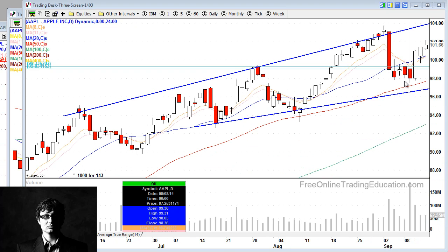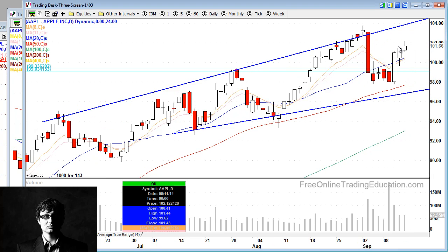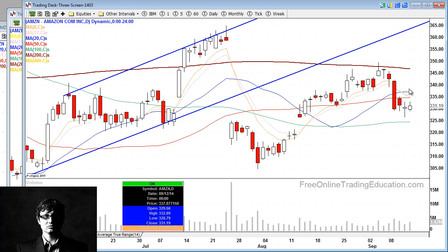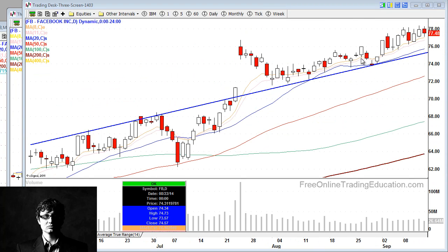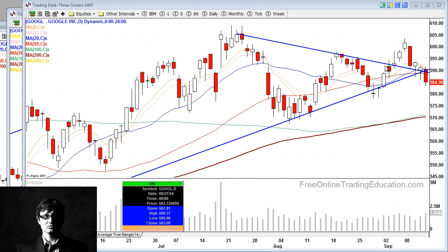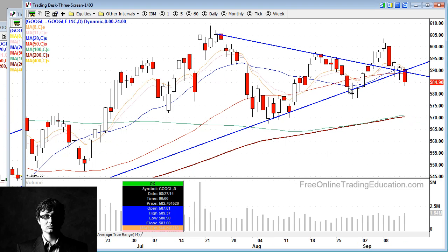And let's go into some tech stocks here. Apple, boom, it's heading higher. It's above the 20-day moving average, not too bad. Amazon, a pullback, but caught up in the moving averages, wouldn't touch it. Facebook is just marching higher, higher, higher, higher. I own Facebook again. So long as I can stay above these moving averages and it wants to march higher, I will play.